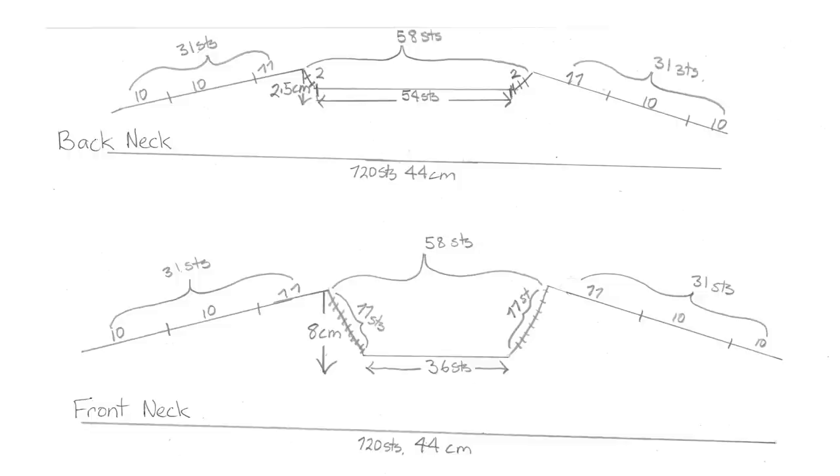And you can see that I have 31 stitches on each shoulder, both for the front and the back, and I've cast them off in the same pattern. So that's 10, 10, and 11 stitches. As well as that, the total number of stitches cast off for the front neck and back neck sections are both the same.